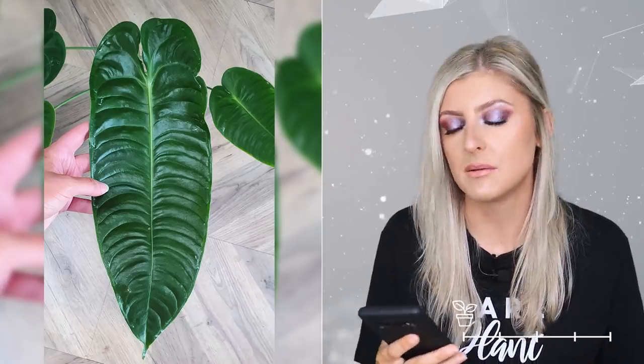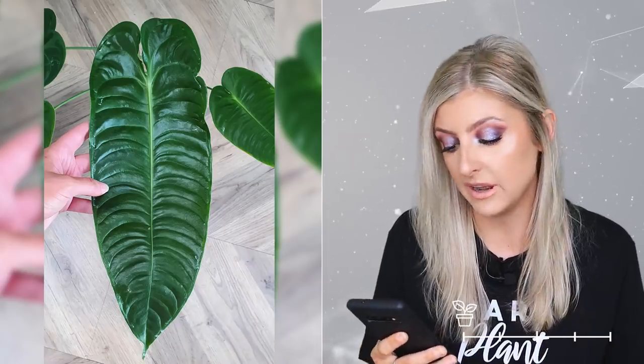I like them. I do like them. I'd like to see more because I do think they're a great plant. And to be honest, I'd like to sell some more because no one has any problems with them that I know of.